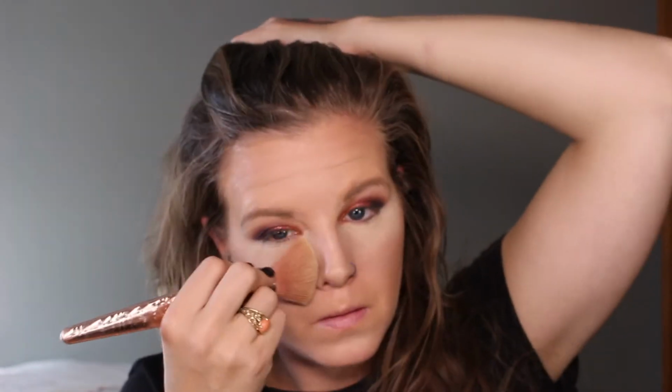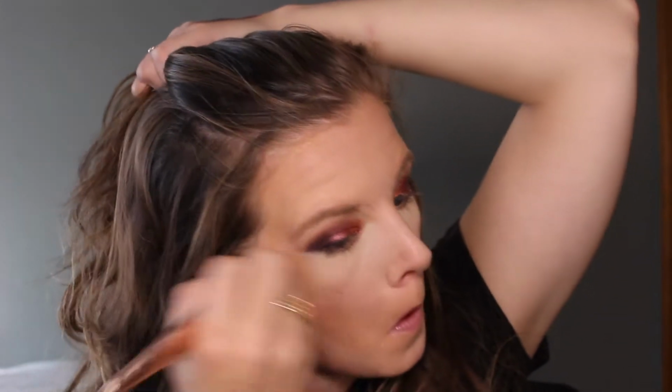And I like to not use a bronzer brush. I use a clean brush when I'm blending out this muckery. We're really baked today, holy moly.